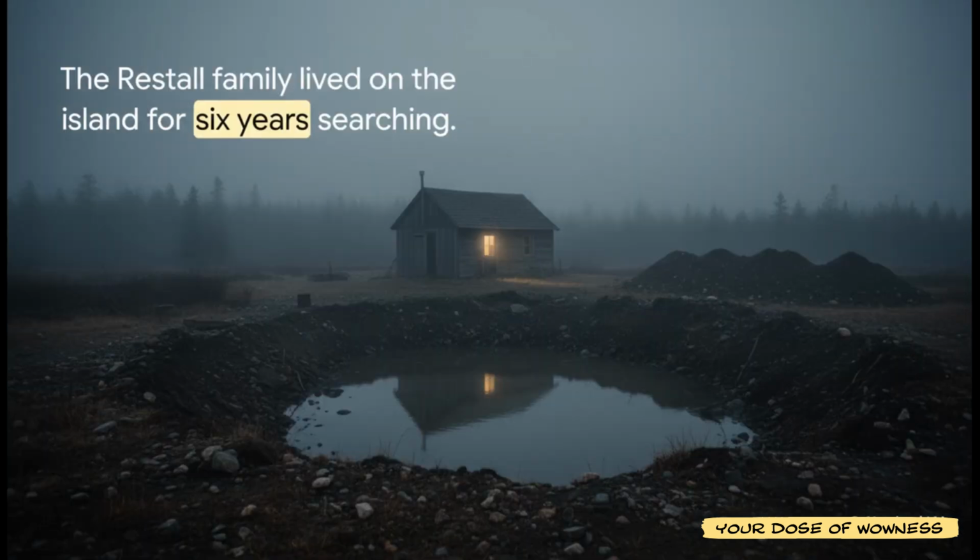But honestly, nothing compares to the absolute tragedy of August 17th, 1965. It started with Robert Restall. He was a former circus performer, actually a stunt motorcyclist. He wasn't some wealthy corporate investor in a suit. He was just a guy who believed so deeply in this mystery that in 1959, he moved his entire family into a tiny cabin right there on Oak Island. His wife, Mildred, supported the dream, and they lived there, sifting through the dirt, for 6 long years.